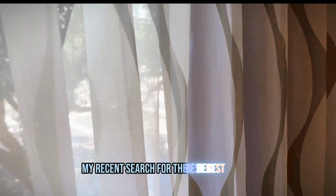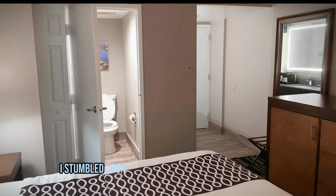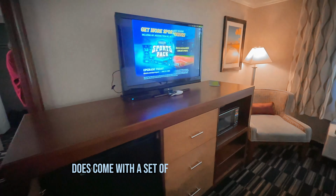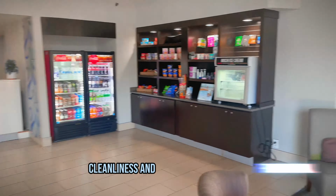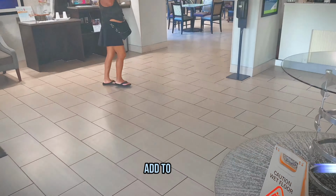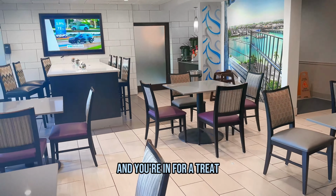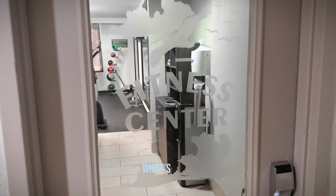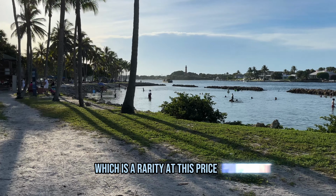In my recent search for the best value to stay under $100 per night in the Jupiter area, I stumbled upon a great value with the La Quinta Inn. The budget hotel does come with its set of realistic expectations. For me, two things top the list: cleanliness and functional hot water. Add to that, a friendly staff and commendable customer service, and you're in for a treat. Pleased to share that the La Quinta Inn Jupiter checked all these boxes. What's more, they threw in a delightful full breakfast, which is a rarity at this price point.